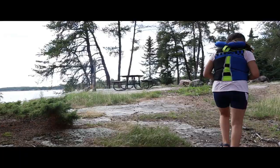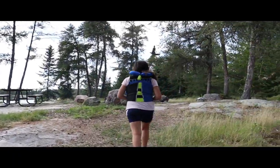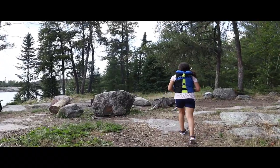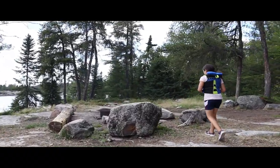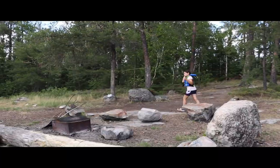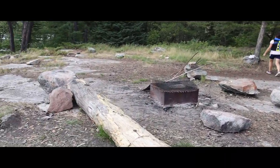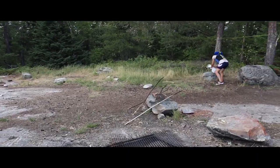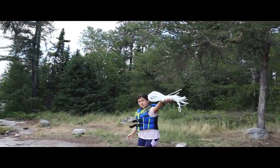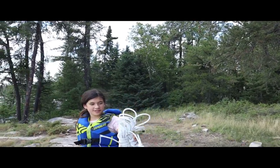It's a picnic table? This is a nice site. Dad, this is great. Nice fire pit there. Dad, look, I found... Oh, someone left a rolled rope here.